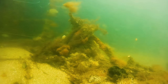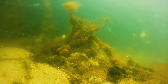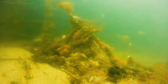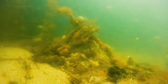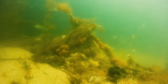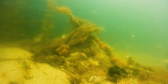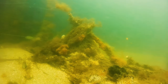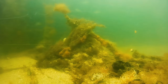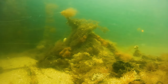There's these little fish that are swimming around that rubble pile on the bottom there, and I can't quite figure out what those are. They've got a darker back half and a lighter front half, and there's like a white spot down on the bottom of them in the middle, but I wasn't able to figure out what those were. So if you know what those are, please leave your ideas in the comments below. I'd appreciate that, because I've not seen those particular type of fish before. At least I can't quite make them out in this video and figure out what they are.